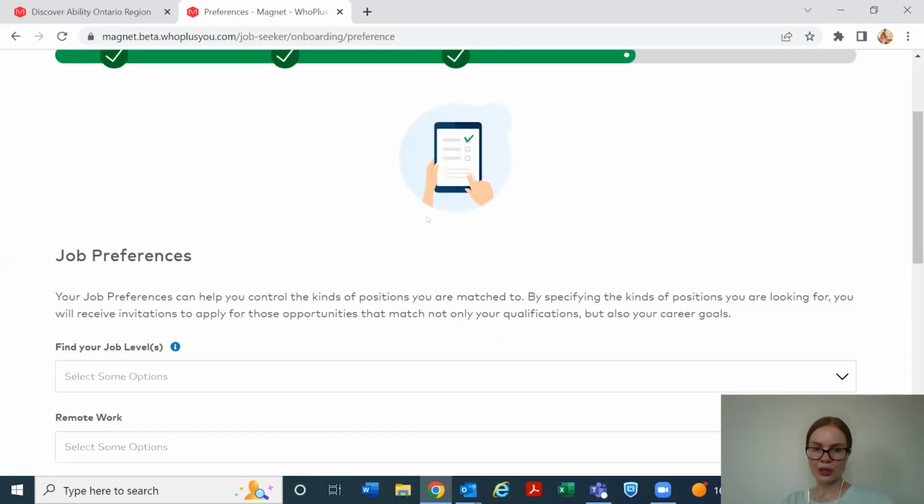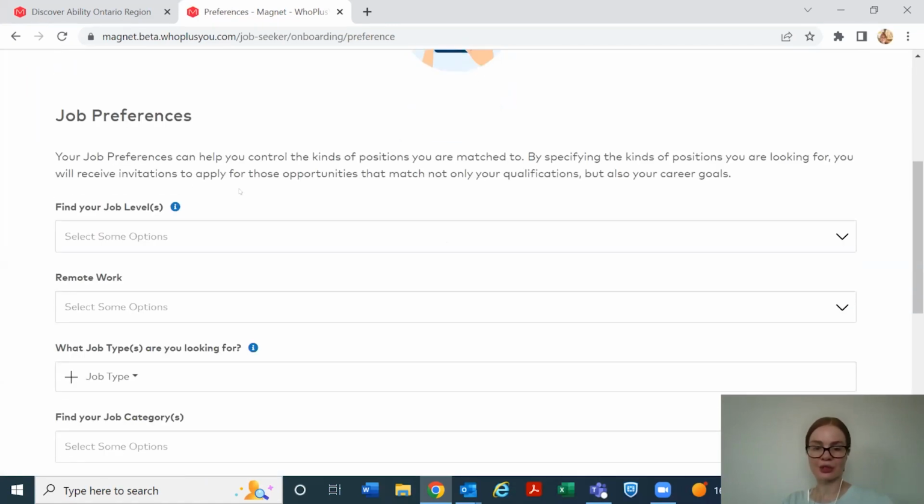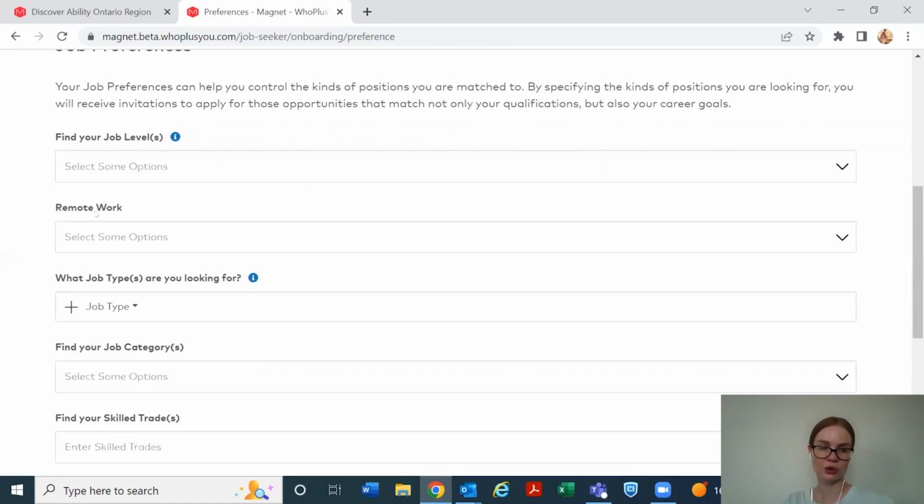And now we are at the part of entering our job preferences. So Lisa talked about this, and your job preferences, it says, can help you control the kinds of positions you're matched to. By specifying the kinds of positions you're looking for, you'll receive invitations to apply for those opportunities that match not only your qualifications, but also your career goals.